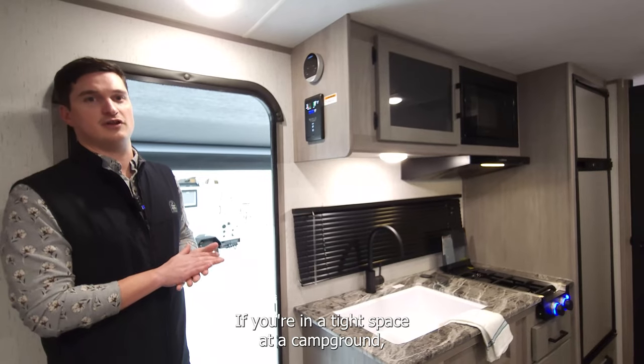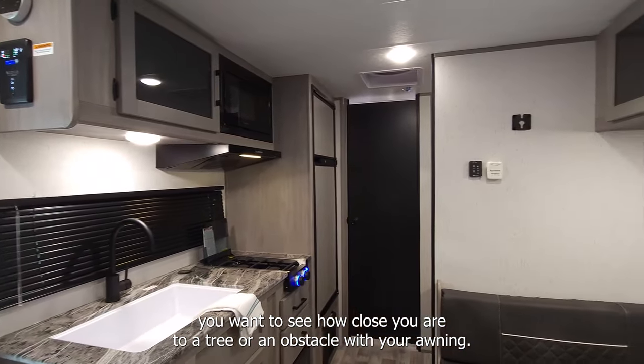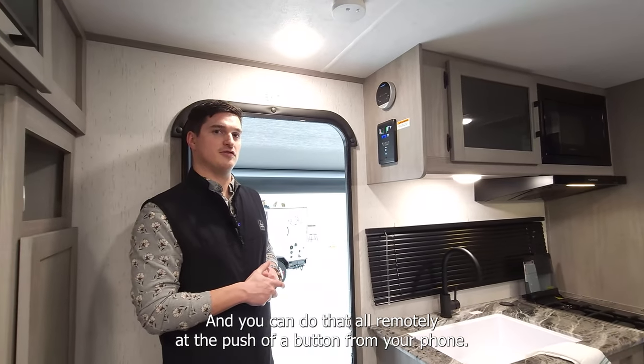But a lot of convenience if you're in a tight space at a campground, you want to see how close you are to a tree or an obstacle with your awning, get your lights turned on to where you can see what's going on. You can do that all remotely at the push of a button from your phone.